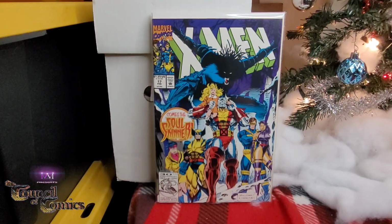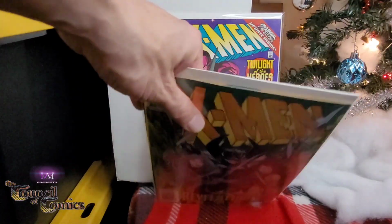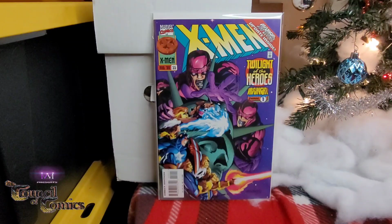X-Men number 17, a later issue in that same series after Jim Lee had left. This is done by Andy Kubert. And number 31, also done by Andy Kubert. Pretty dope. And X-Men number 55. This was an Onslaught and Beyond story. This was Onslaught Phase 1 that led to Heroes Reborn and all that other wild 90s stuff. So it was pretty cool to get this book.